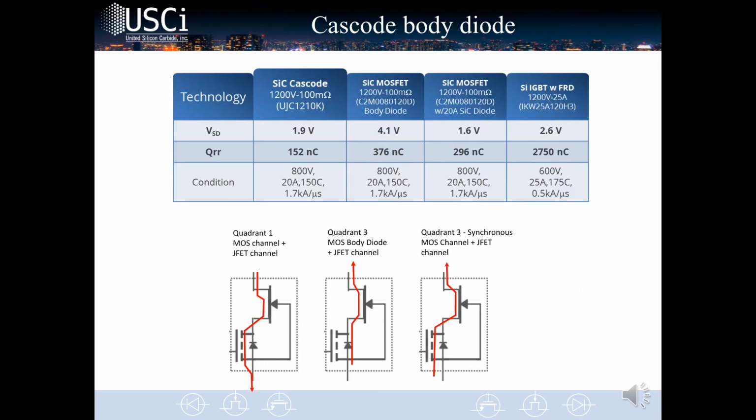Delving further into the way the body diode works, we did explain before that in quadrant 3, when the gate source is shorted, current flows through the body diode of the MOSFET through the channel of the JFET. In synchronous conduction, you can turn the MOSFET on, leading to even lower forward drop. So the cascode built-in diode has a much lower forward drop. If you combine a silicon carbide MOSFET with a Schottky, you can get into the same range of forward drop. However, a standalone MOSFET usually has much worse forward drop. So does the FRD in a silicon IGBT, especially if it's a fast recovery diode. In terms of QRR, there is no comparison. If you were to look at all the available alternatives, the cascode gives you the best QRR performance.